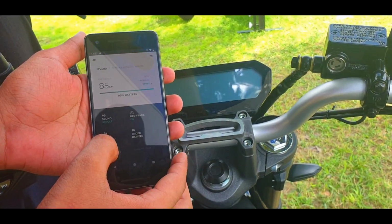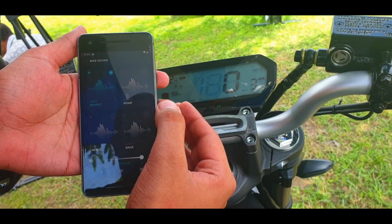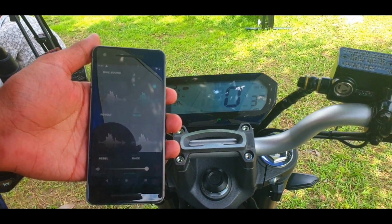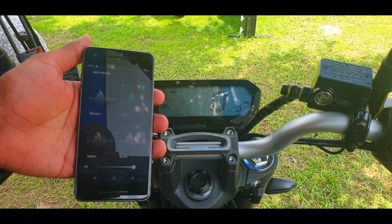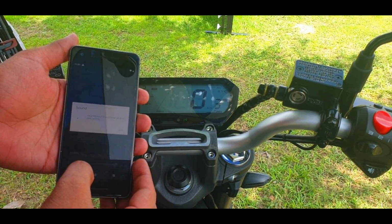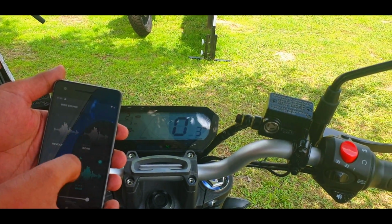So the bike is on. And it's on. And you can change your sounds here. So the new no sound has been applied. So if you just twist the throttle, okay. You can also play the sound in the app. This is a different kind of sound. Then you have rage. So you just check it here. Okay. There's a different sound. And we also have this one.